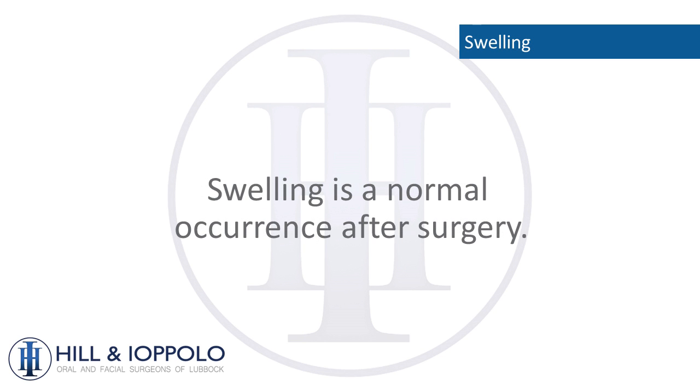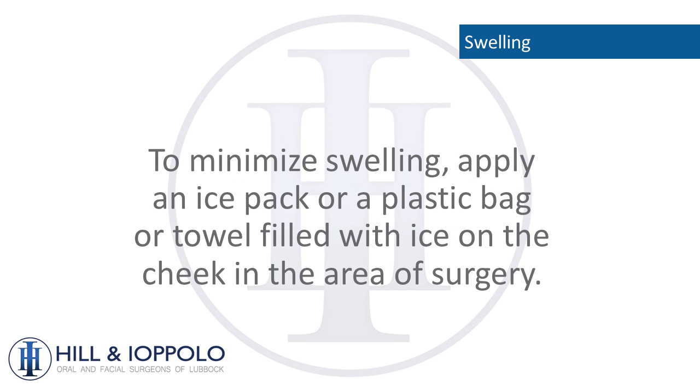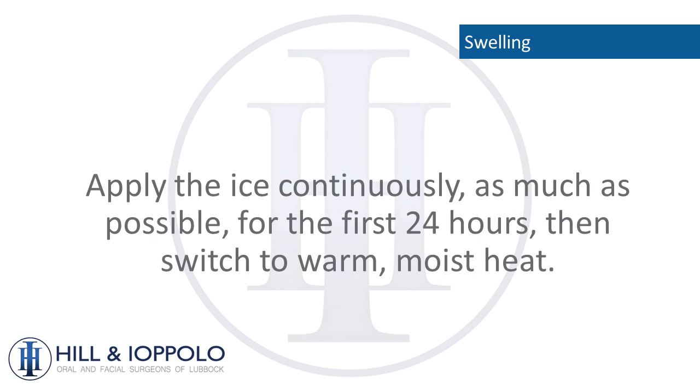Swelling. Swelling is a normal occurrence after surgery. To minimize swelling, apply an ice pack or a plastic bag or towel filled with ice on the cheek in the area of surgery. Apply the ice continuously, as much as possible, for the first 24 hours. Then switch to warm, moist heat.